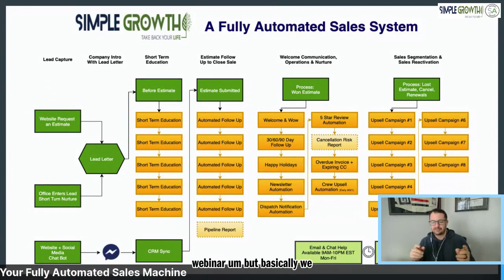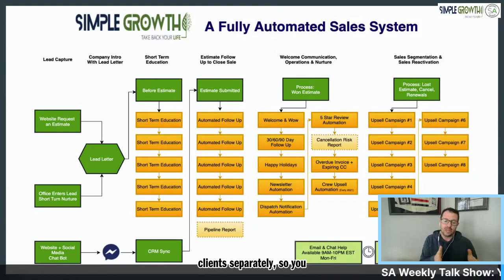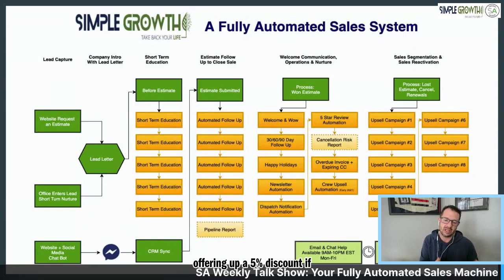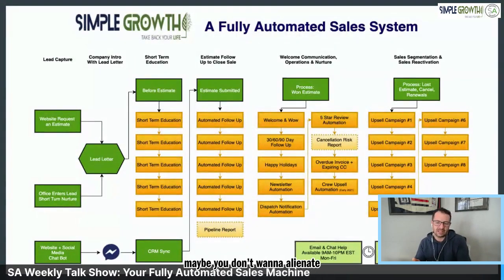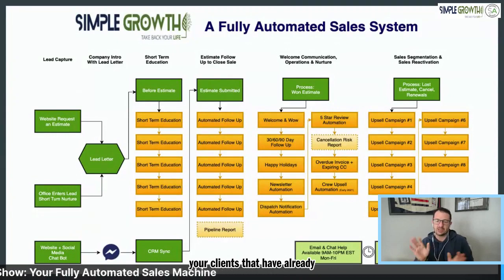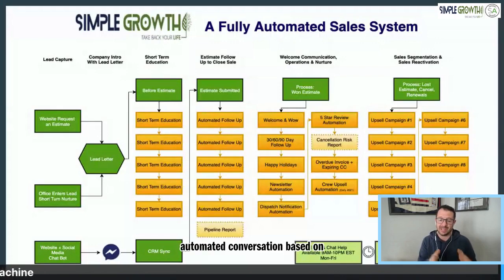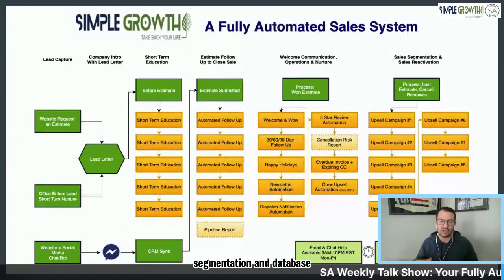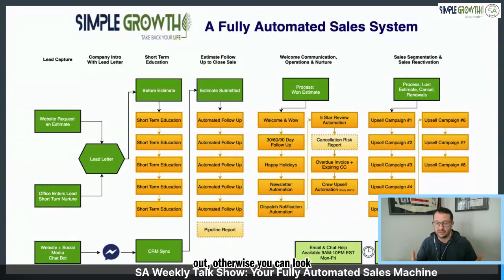Basically, we want to go out and have a different conversation, if it's desirable, with your leads and clients separately. So you may be trying to fill your spring schedule. Maybe you're offering a 5% discount if you sign up before a certain time, or a prepaid discount. But maybe you don't want to alienate your clients that have already opted for the full payment. So it gives you the flexibility to have a personalized but automated conversation based on where they're at in the customer lifecycle. So segmentation and database hygiene are very important when you build these things out. Otherwise, you can look very foolish.